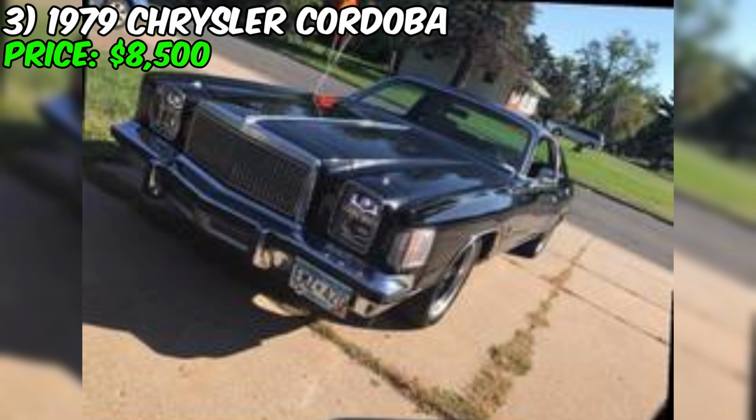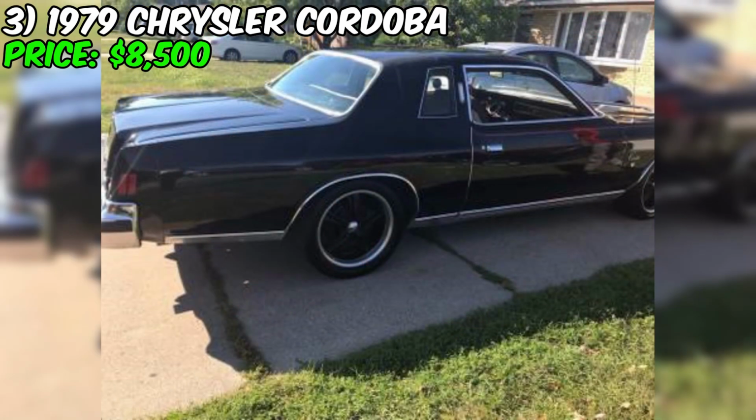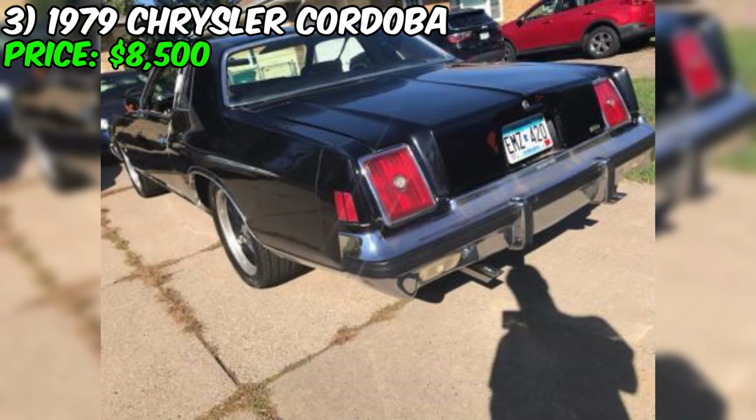One thing that really catches my eye is the black paint job on this Cordoba. There's just something about a classic car in a sleek black finish that exudes style and sophistication. It's the kind of color that will make this Cordoba stand out at any car show or cruise night.